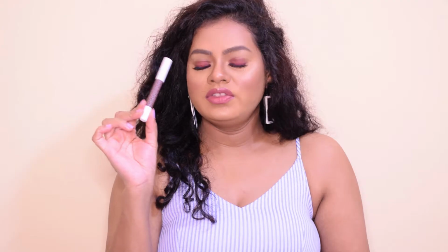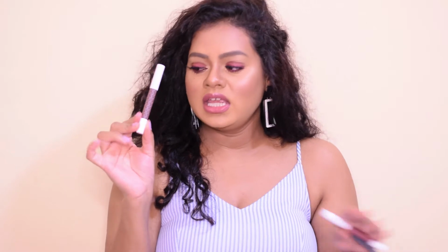I love the shade of this contour stick and they are very smooth and creamy and they glide very easily onto the face, and you don't need to apply a lot of pressure in applying this contour cream on your face. However, you have to blend the contour a little bit more because they do require a little bit of blending with a brush, but this is a very good shade for my skin tone. I like this contour stick too.